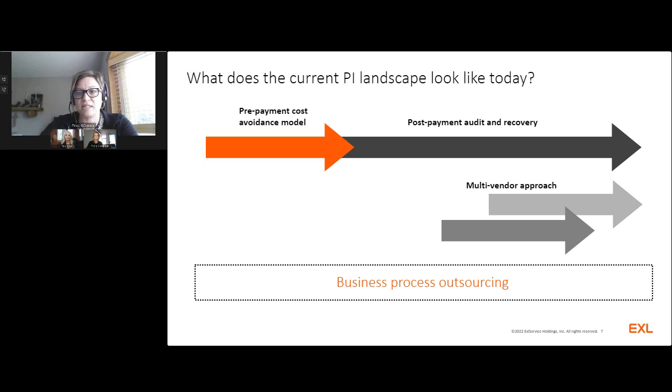All these initiatives lead up to one thing, the dollar. Everyone is tasked with getting as much savings as possible or trying to cost avoid as much as possible.